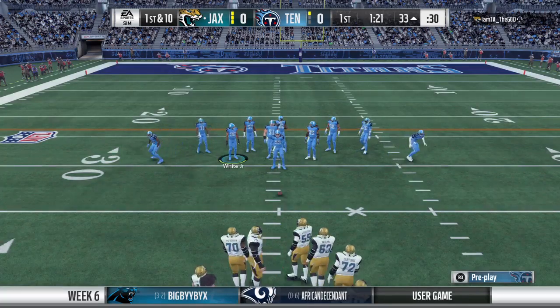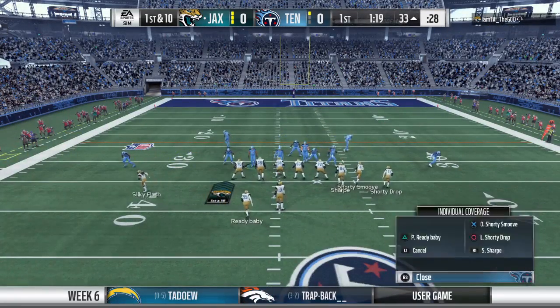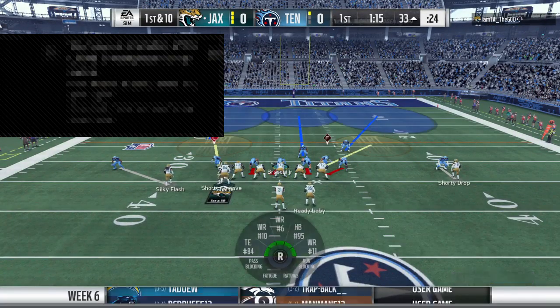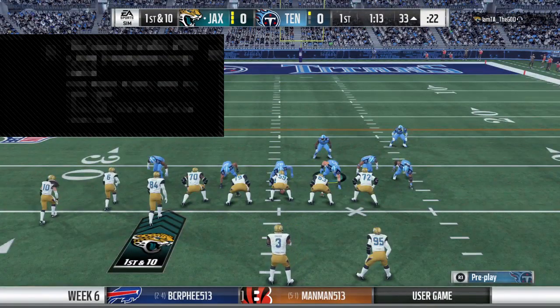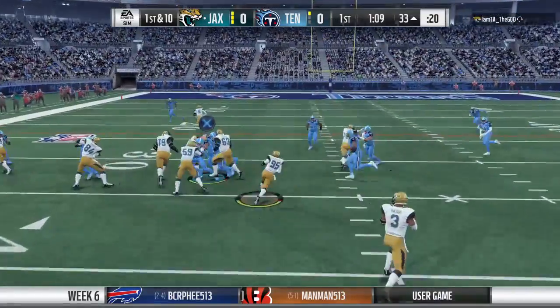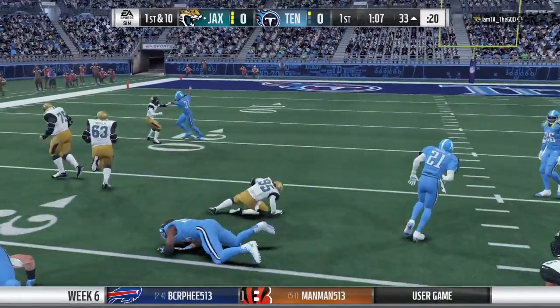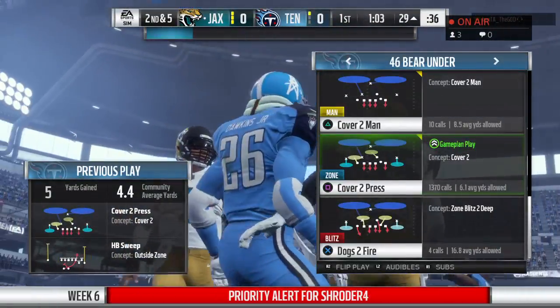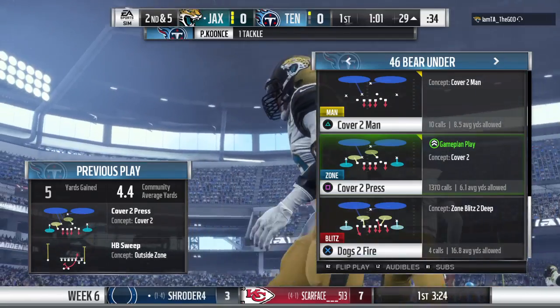Fresh set of downs here. Looking to jam the receivers at the line here. Press coverage look defensively. They'll run it now out of the gun. And he'll get it down inside the 30 to the 29-yard line. 5 yards on the carry. Good pickup on first down.